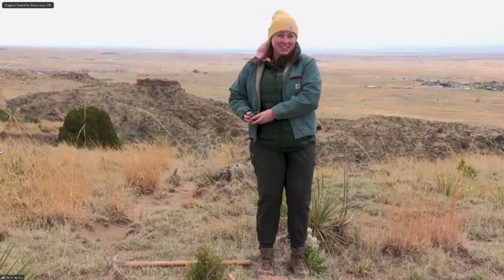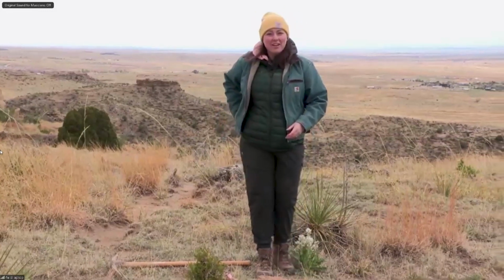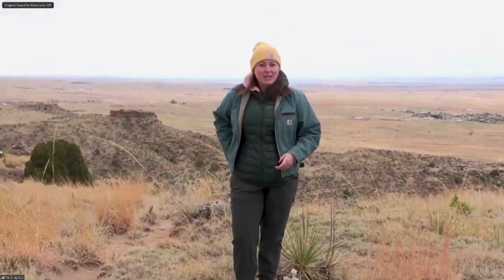So, I'm Dr. Gussie McCracken. I am a curator of paleobotany at the Denver Museum of Nature and Science. That means that I am in charge of fossil specimens at the museum, about 100,000 of them. They range from leaves to flowers, seeds, fruit, even some wood and pollen. And part of my job is going into the field and digging up fossil specimens, like right here in Corral Bluffs.